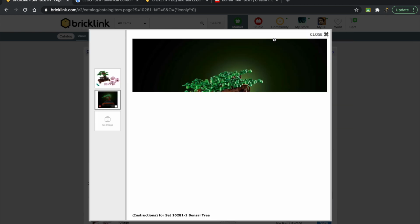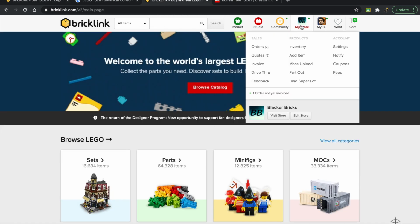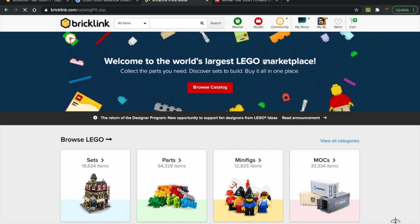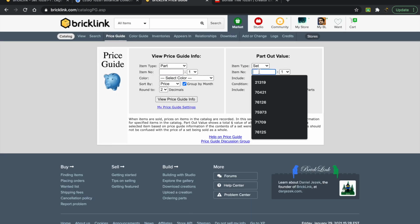Since this series is called Lego Investing versus Parting Out, I have to include that as well. I know I have done that in the past where I don't really mention it too much. I pretty much just blow past it. But today I want to take a bit of a different look. Not only am I going to take a look at a part out value, but I'll try and break it down.